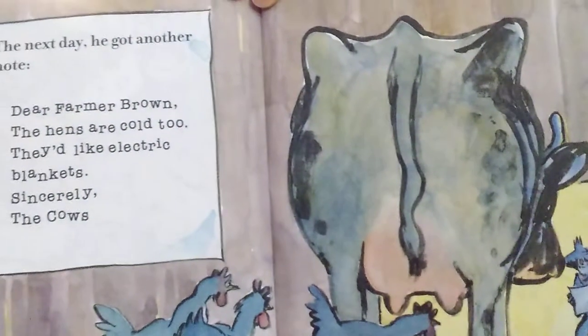The next day, he got another note. Dear Farmer Brown, the hens are cold too. They'd like electric blankets. Sincerely, the cows. The cows were growing impatient with the farmer. They left a new note on the barn door. Closed, no milk, no eggs. No eggs, cried Farmer Brown. In the background, he heard them click, clack, moo.